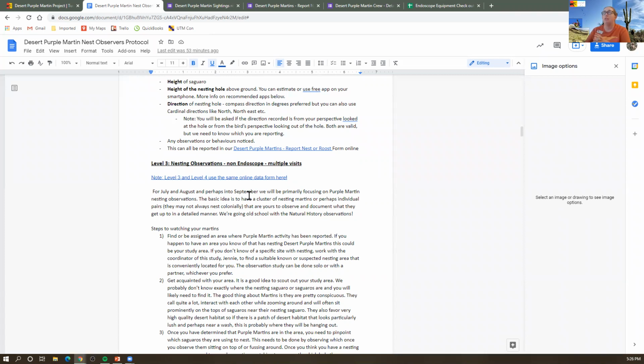But all sorts of information, like what the martin's behavior is outside of the saguaro and whether they're carrying food, and the location and the details about the saguaro, is all the same between level 3 and level 4. And also sometimes you can be using an endoscope some weeks and not other weeks, or some visits and not other visits. So I like the idea of just being able to enter all your info on the same form. Just keep it as simple and streamlined as possible for us.